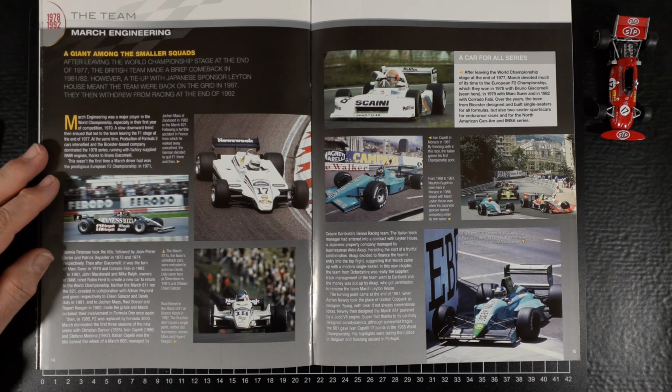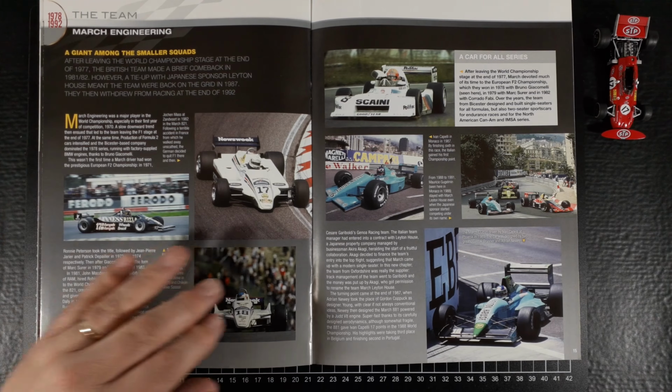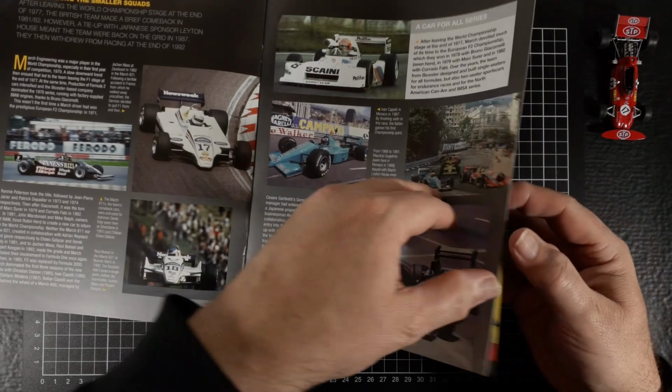After leaving the World Championship stage at the end of 77, it devoted its time to the European F2 Championship, which they won in 78, in 79 and in 82. So 78, 79 and 82. Over the years, the team from Bicester, probably, designed and built single-seaters for all formulas, but also two-seater sports cars and endurance races for the North American Can-Am and IMSA series. I did not know that. March. Yeah, okay.